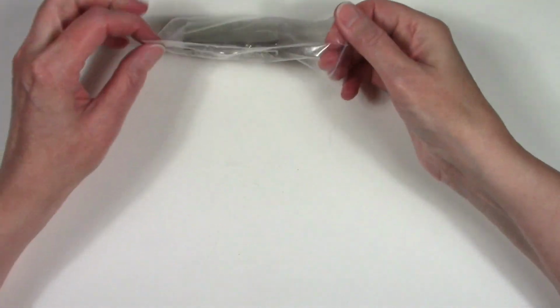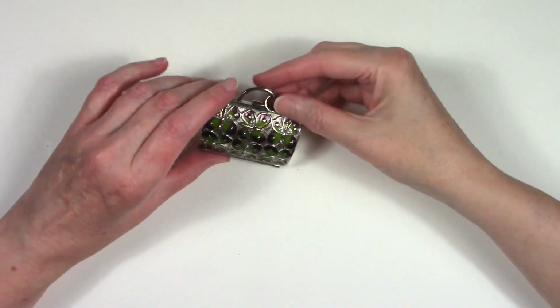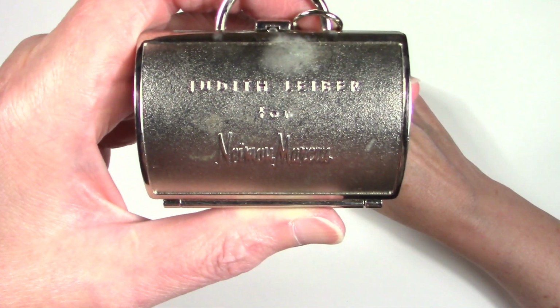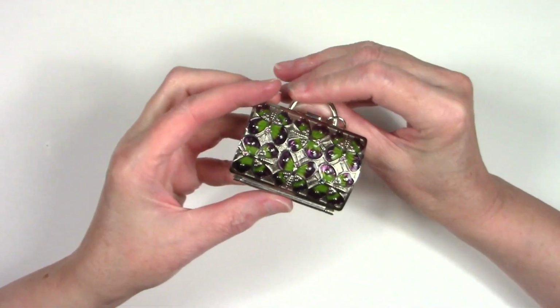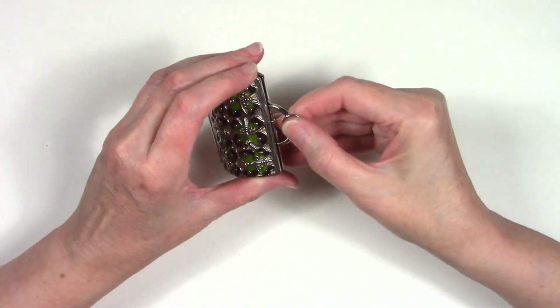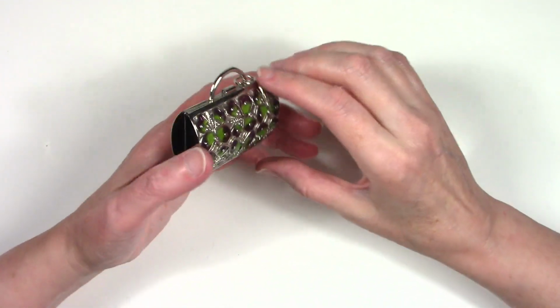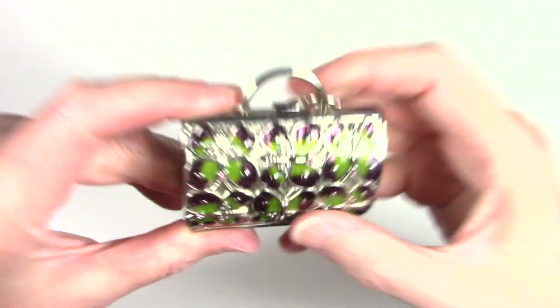Okay, this is not really jewelry, but I couldn't pass it up. Because it's a Judith Leiber for Neiman Marcus. And it was in really good condition. The ones I've seen before were like falling apart, and this one looked like it had never been used. So it's like a little coin purse or something like that. It's fun, like the butterflies.